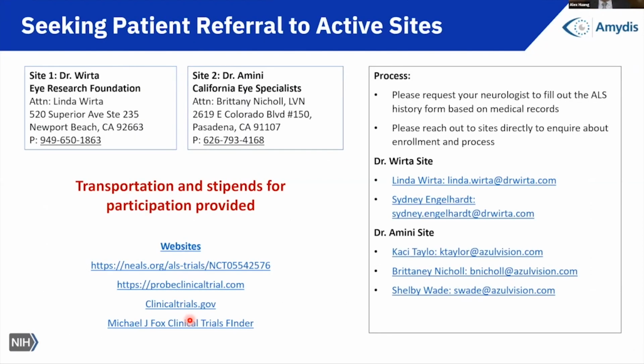And so here are the various sites, both in Newport Beach and Pasadena, both in California. Listen, it's March. It's a great time to come to California. You know, if you want to go to the beach, you have the beach right here. Here is information for anyone who wants to reach out and learn more, to consider if they want to participate. Again, I emphasize that all costs are handled, including stipends provided for participants.